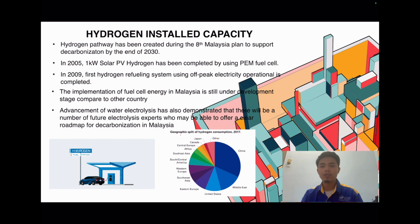Advancement of water electrolysis has also demonstrated that there will be a number of future electrolysis experts who may be able to offer a clear roadmap for decarbonisation in Malaysia. As illustrated in the charts below, countries in Southeast Asia like Malaysia have less hydrogen consumption compared to China, the Middle East, the United States, and other countries.